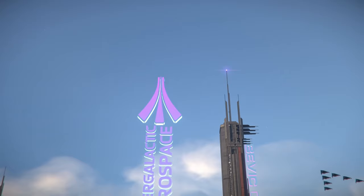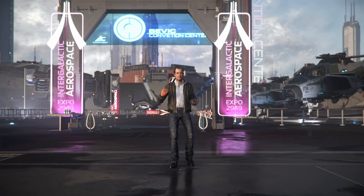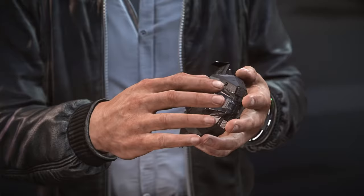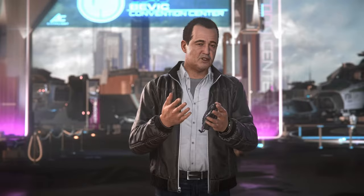For our premiere episode, we're here at the 2949 Intergalactic Aerospace Expo, or more precisely, above it. And this is in fact not an Anvil Pisces, but a true-scale remote-controlled replica. It's accurate down to the last detail. And I've been told it's very expensive. So, naturally, we're going to attempt to blow it up, because we're borderline obsessively committed to putting the galaxy's best gear to the test. For you.